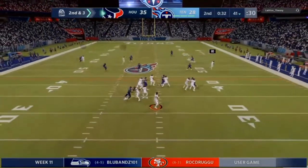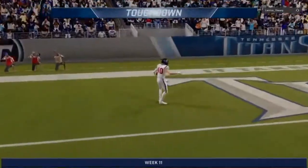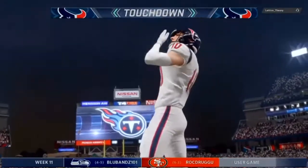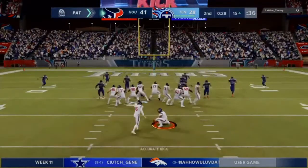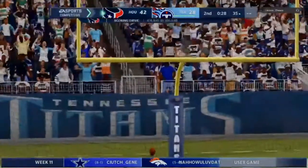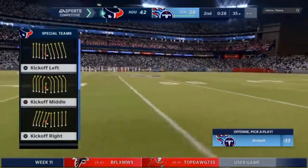And now Jackson will look to throw it. Going up top for Miller. It's caught at the 10. And he'll take this one in for a Texans touchdown. Scotty Miller on his way to a monster game. 3 first-half touchdowns. And the Texans will extend their lead. And he puts it through. Makes the score Texans 42, Titans 28.